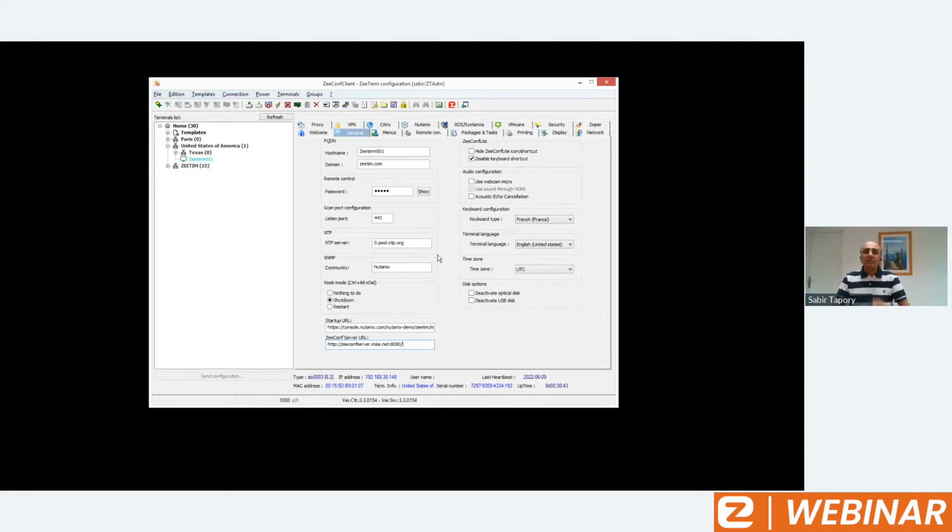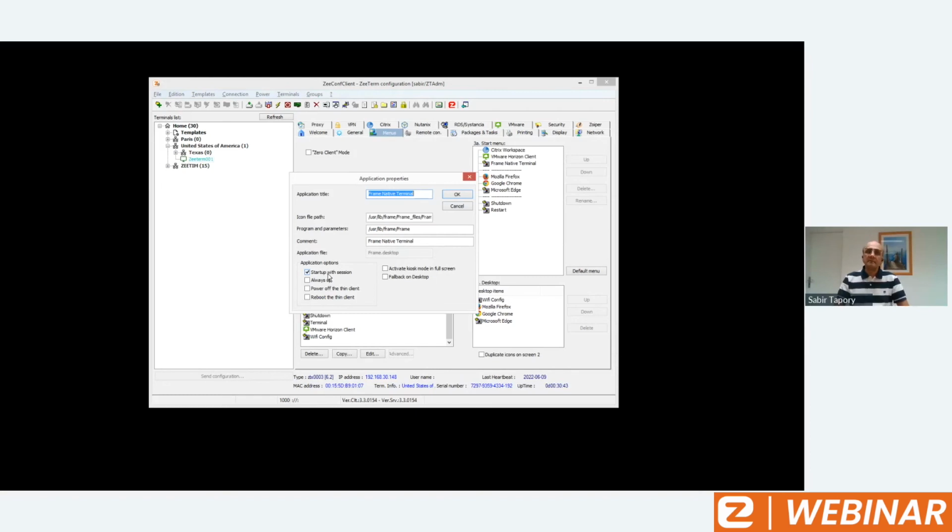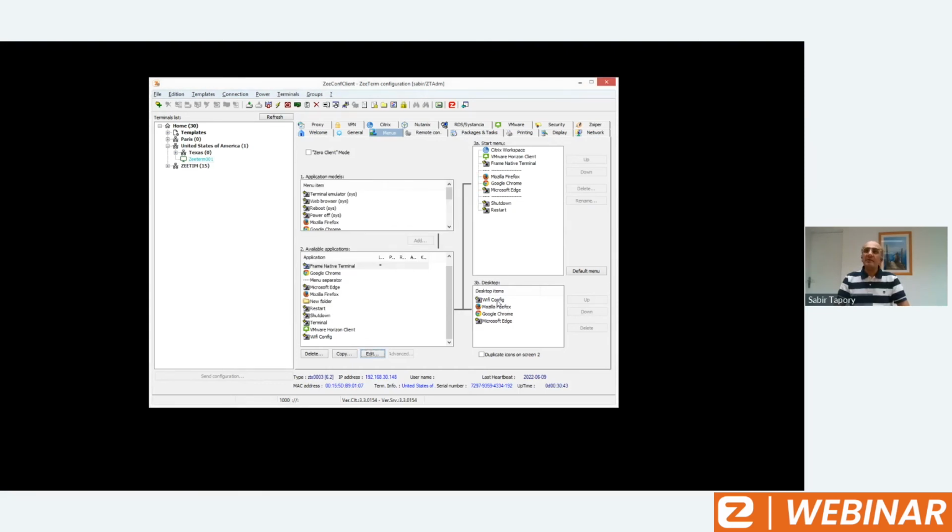Let me go to the menu tab, which is quite interesting. This is where you choose the thin client mode and design the desktop. In the start menu, which icons do you want to show? You can select the applications here and configure them. You can select whether an application starts with the session, powers off when it's shut down, or reboots the thin client when it's shut down. We can start in kiosk mode, and so on. Put some information there, change the name, and then push it either to the desktop or to the thin client.